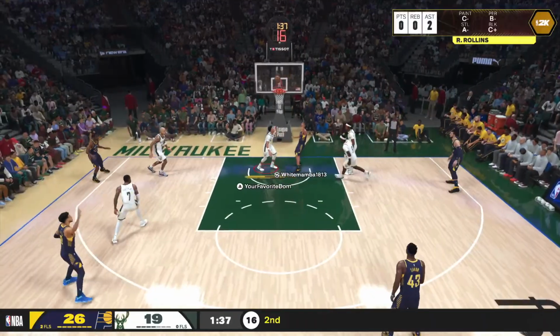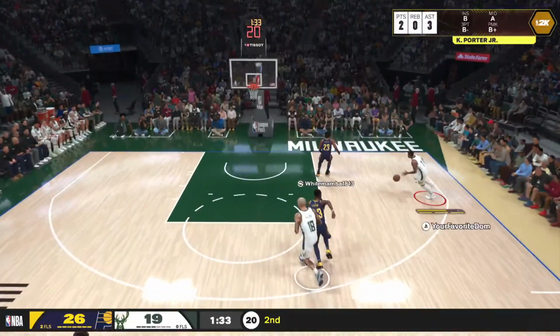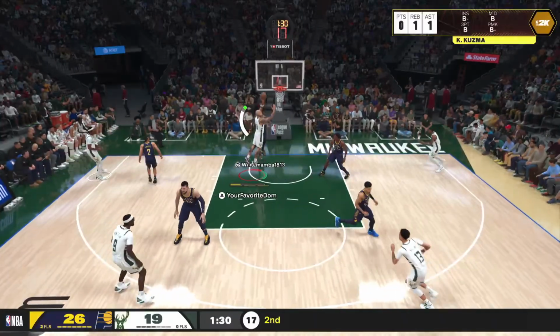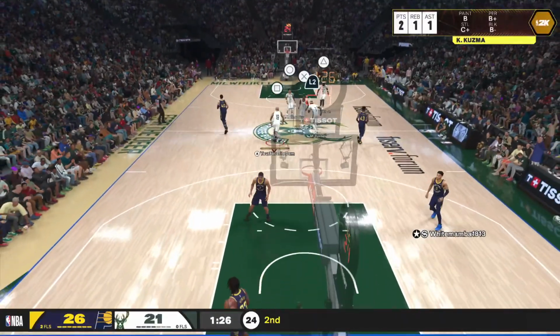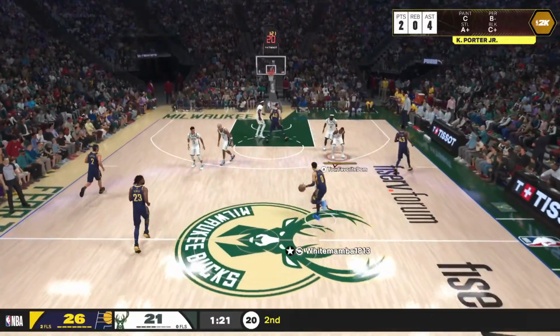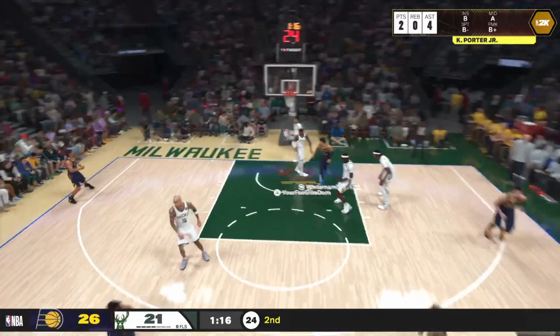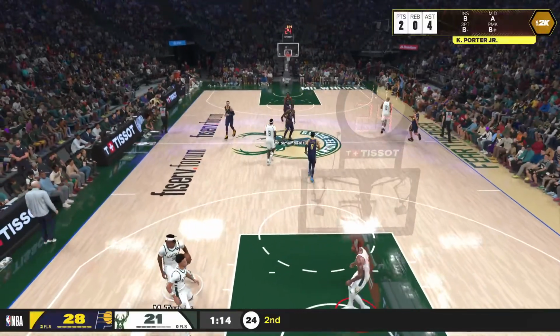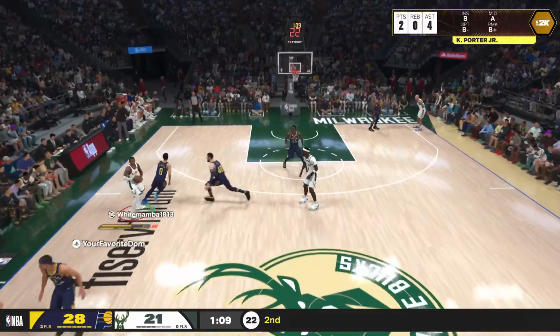Nembhard into the lane. It's hauled in by Rollins. Oh, a sensational play. Adjusting in midair to elude the defender, just couldn't finish. Kuzma, that's good. And once more this half, they find a way to get great position inside. Here's Halliburton. Tyrese playing big in the painted area. The scoring is coming easy for him. Got to keep the ball in his hands.